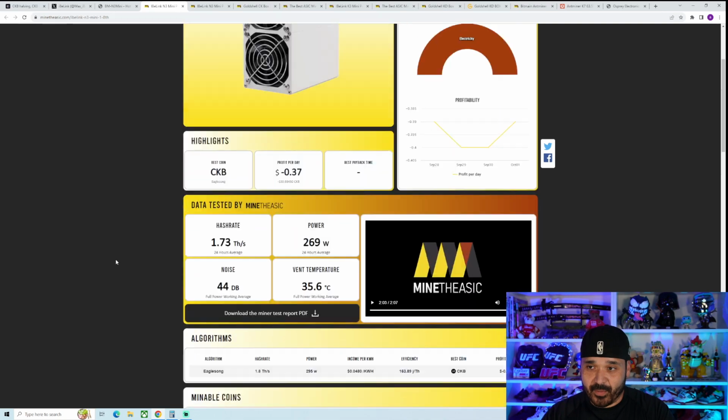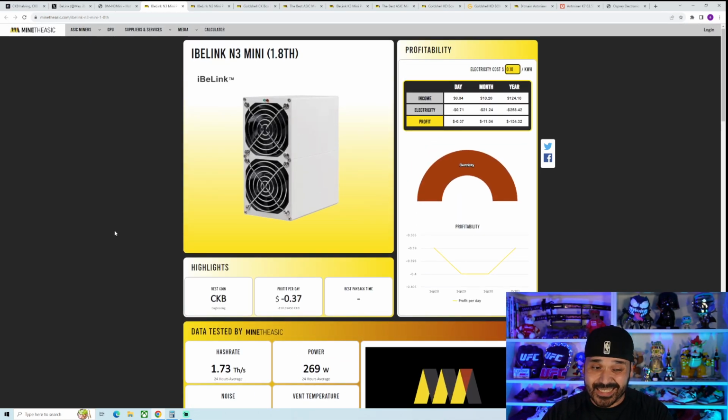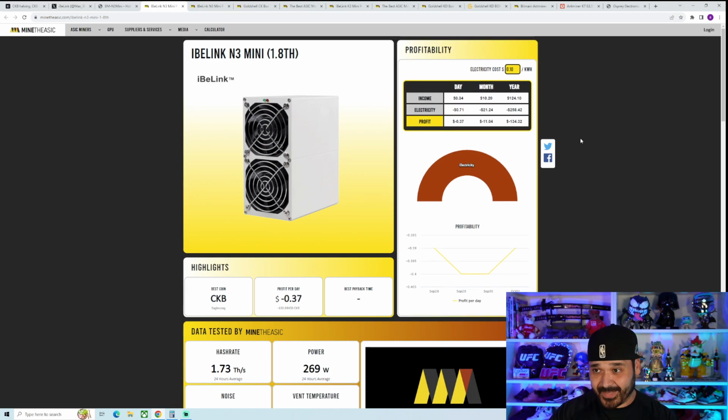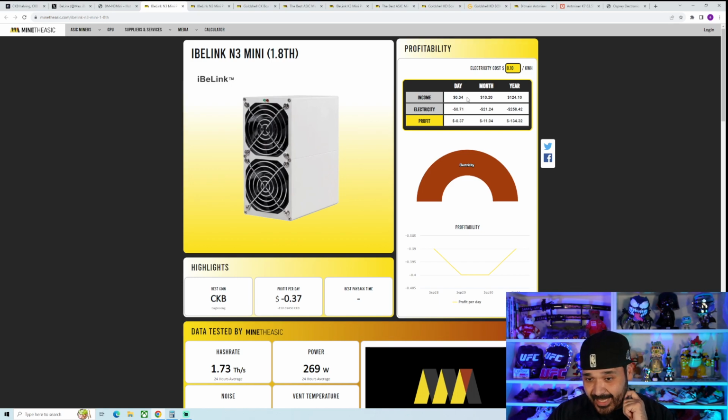So if we look at the profitability in full hash mode, it gets even more bleak, right? It's currently at a 37-cent a day loss at a 10-cent kilowatt hour. Again, your yield would go from 34 down to 17 cents, and then it's going to cost 71 cents a day to run this thing, right? So it's not looking good by any means, right?